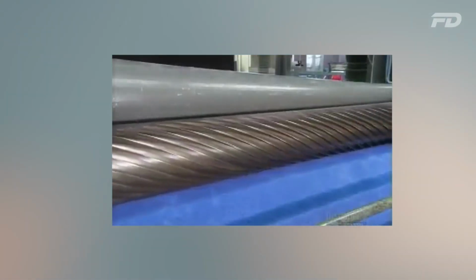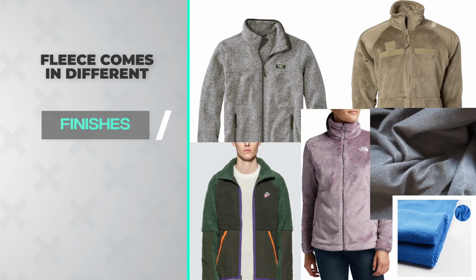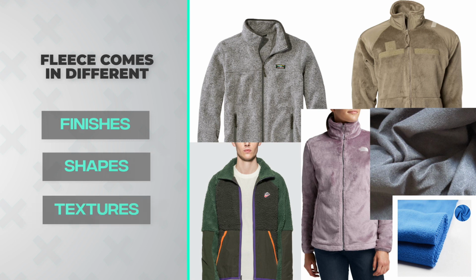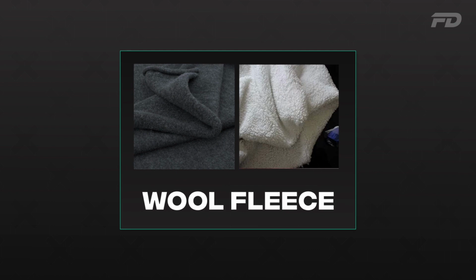But it's not done here. Once we have this piled fabric, it's then passed through another machine which runs blades along the surface to cut these piled fibers down to size in order to create precisely the type of fleece and finish that we want, right? Because we know that fleece comes in a variety of different finishes, shapes, textures. So depending on a certain manufacturing application and the design, you'll need to accurately curate how that fleece looks. So we have a lot of control over our fleece versus traditional fleece that we get from wool, which has a lot more of a limitation attached to it.